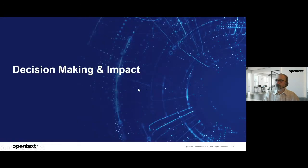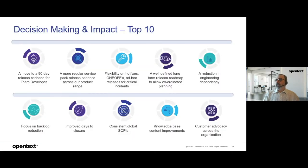Okay, so decision making and impact. I wanted to take the top 10 considerations over the last 14 months or so, 16 months or so, where we have implemented a product support group initiative, and alongside a kind of a set of enhancement initiatives to improve the product and the service. So obviously these aren't in any particular order.